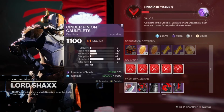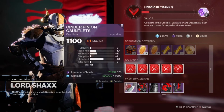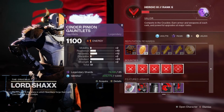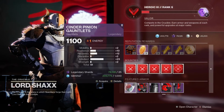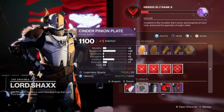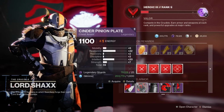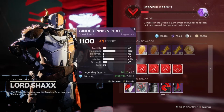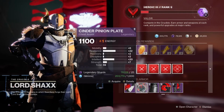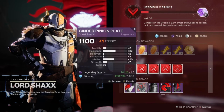For Titans, we start at Shax, who is selling gauntlets with a low total stat of only 51, but the distribution of 10 resilience, 12 recovery, and 23 intellect is quite nice and could be useful as a temporary piece for sure. Shax is also selling a chest piece with 22 resilience and 20 intellect. A really nice way to get more supers while also lowering the cooldown of their barricade class ability through resilience.